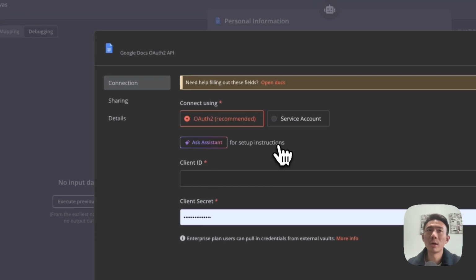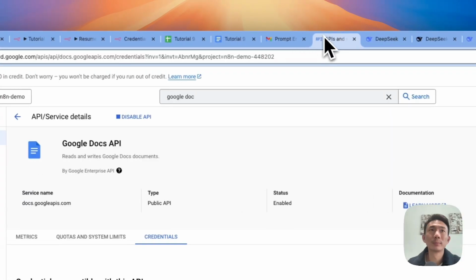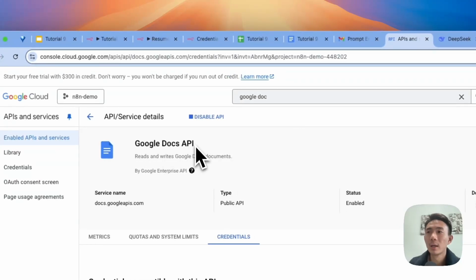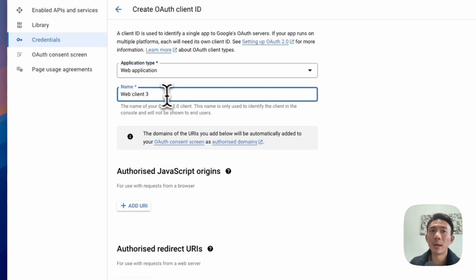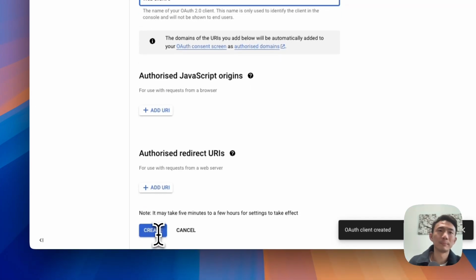So we need to create the credentials here. First of all, we need to go to the Google Cloud console, and then search for Google Docs API. And then we can create new credentials here. OAuth client ID. Choose web application. Name it the way that you want for the tool. And then after you name it, you create it.